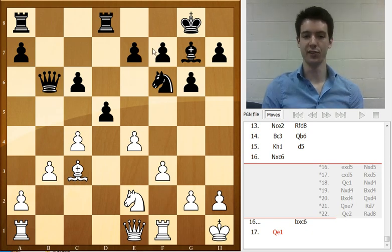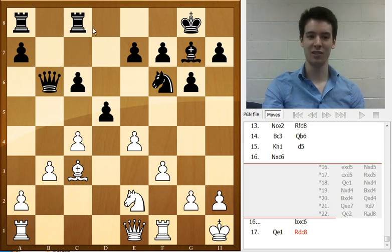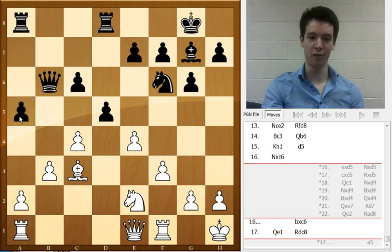Maybe this is the first critical moment of the game, because Anand decided to play rook dc8, and to me this looks rather unnatural, because the rook is placed nicely on d8, so maybe it was a possibility to play a5 here and prevent bishop a5, and also maybe having the opportunity to play a4 later.